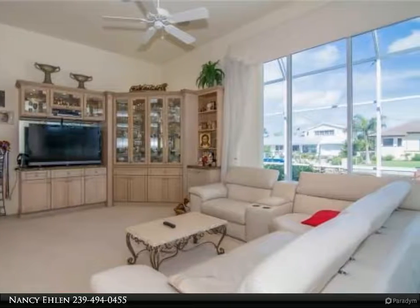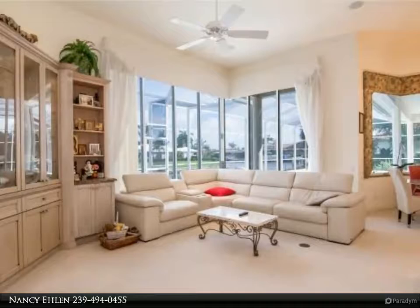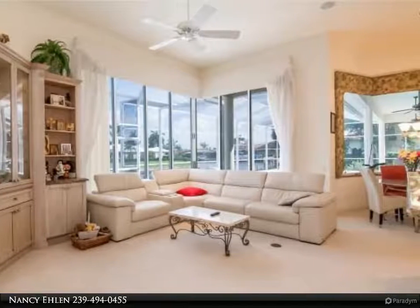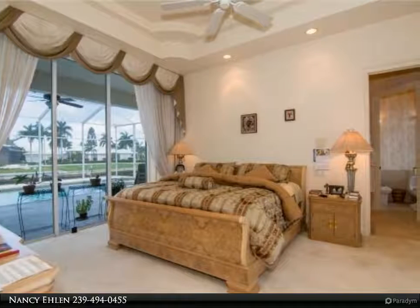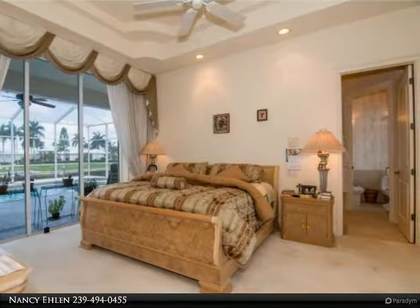If you have worked hard your whole life and now want to enjoy the fruits of your labor, this home will allow you to live the Marco Island lifestyle. Fishing, golfing, dining out, shopping, tennis, philanthropy and hundreds of things to do that will keep you active and involved are here for you to enjoy.